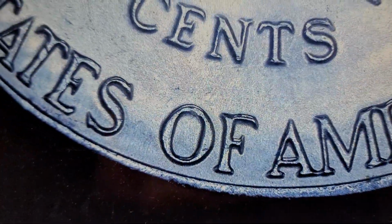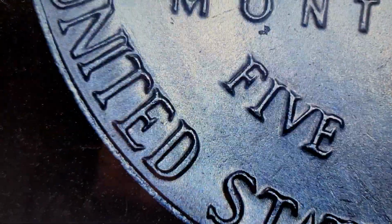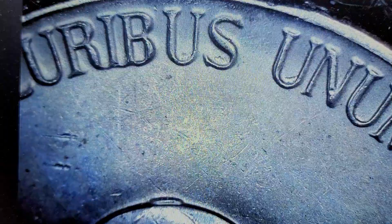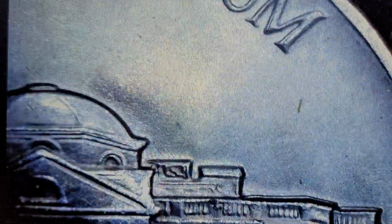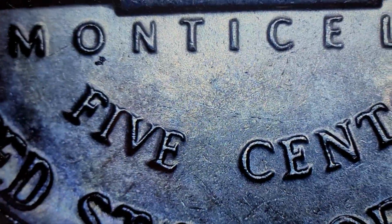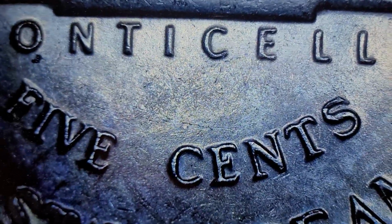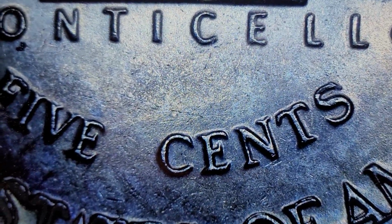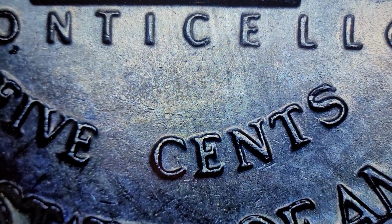Just some machine doubling. It's a nice looking coin though. A little bit of damage there. I'm gonna hold this one aside just because it's really nice. You don't really find a lot of the 83s in that condition. Alright, I'm gonna finish up in roll 2. I'll bring you back in on our next find.